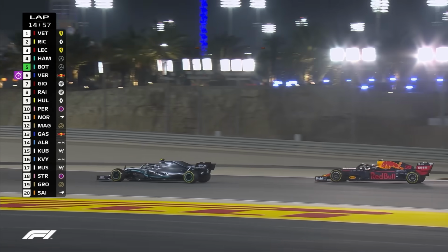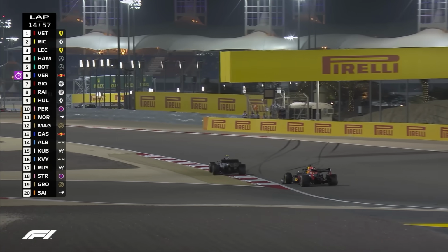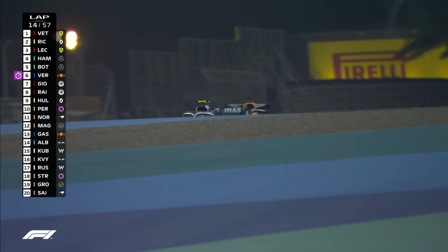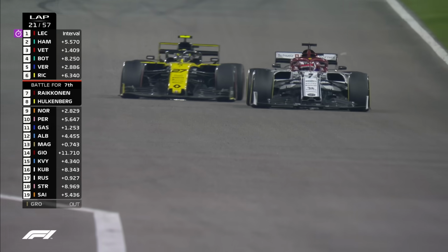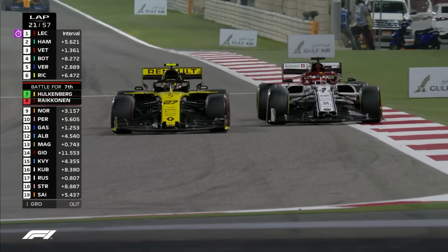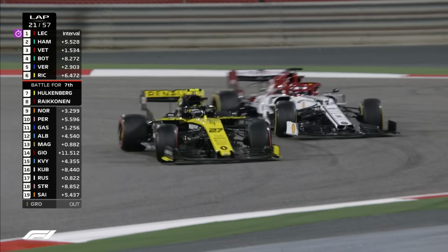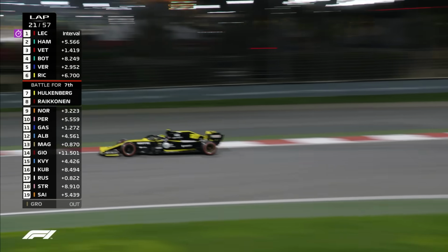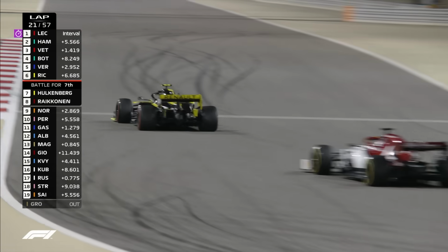There goes Bottas once again on Verstappen. Goes a little bit wide, gets the overtake done. Bottas back ahead of the Red Bull. Hulkenberg just for a second goes ahead of Kimi Räikkönen in the Alfa Romeo. Hulkenberg is up into seventh place. Nice move there from a man making his 158th race start.